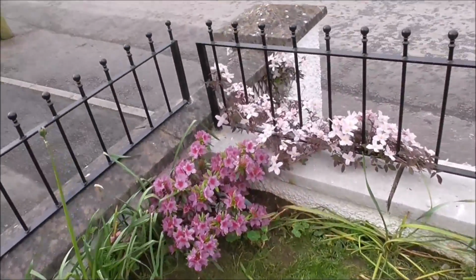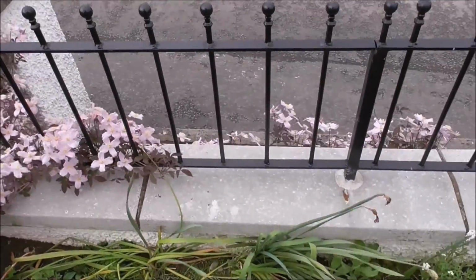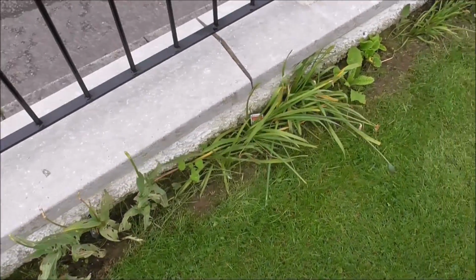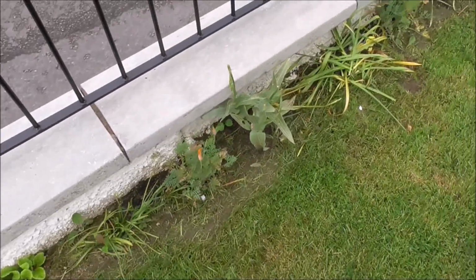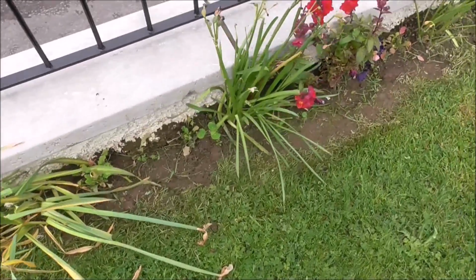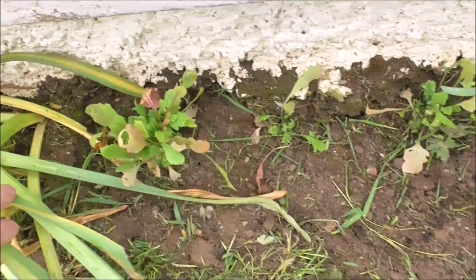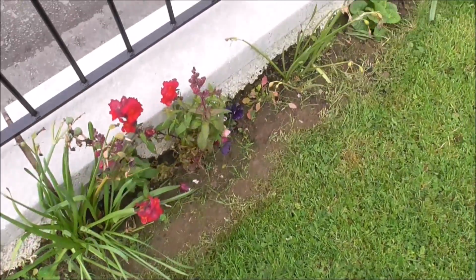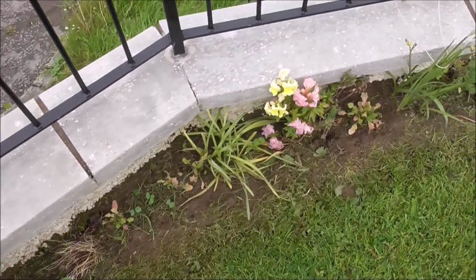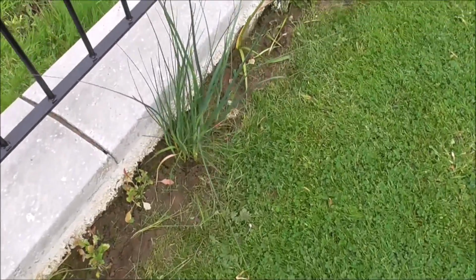The azalea again. Hoping to train this clematis all around here, all around the fencing. Tried to plant a few poppies in here, but don't seem to have done too well. Can't even see them. Now there's one there. Now this one's doing better. So I might plant a few of the annuals around the front. There's an Antirrhinum again.